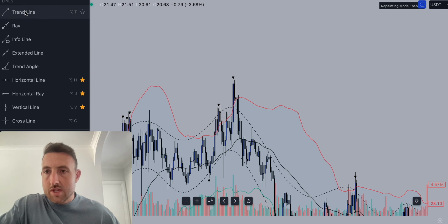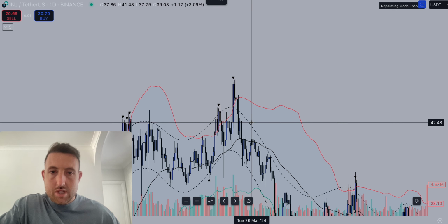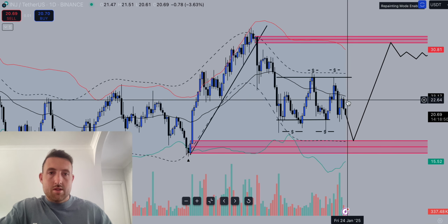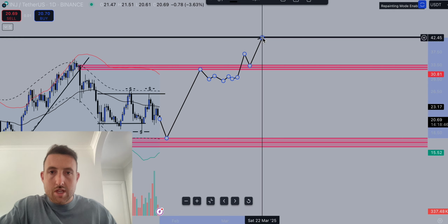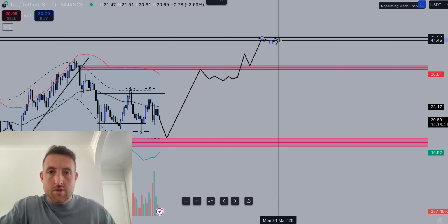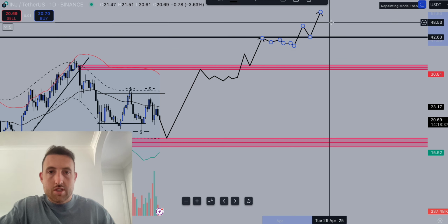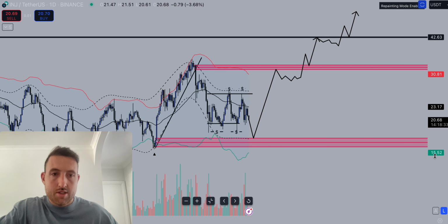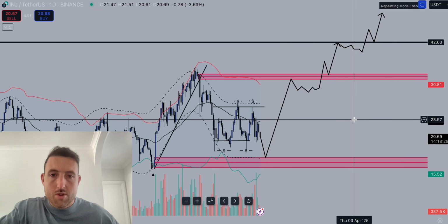That's when we can look to break above these levels here. So we would be looking for a move similar to this, and that's when we would do this: break through, retest, up. And then we can look at clear skies. But that's sort of what we have in mind for INJ at the moment on the daily.